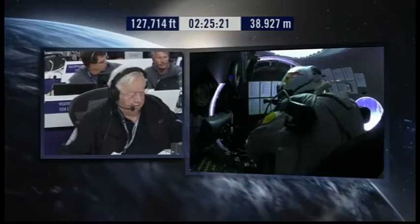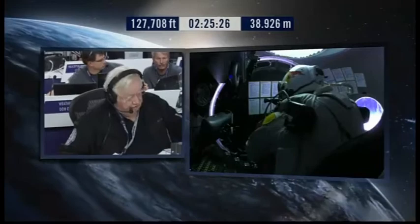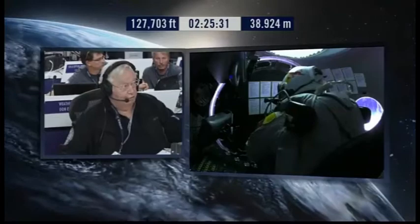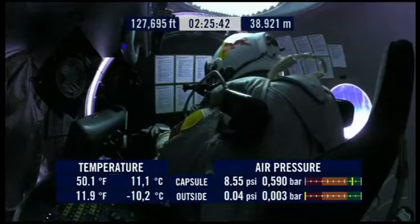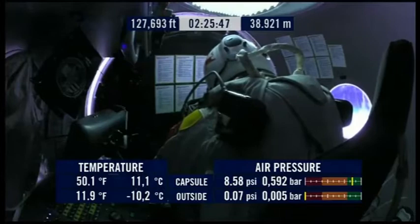Okay, we're getting serious now, Felix. Item 21, use the duct valve, depressurize the capsule to 40,000 feet, and confirm pressure suit inflation. Let me know when it inflates. I'm pumping the capsule out to 40,000 feet. And let me know when your suit pressurizes.